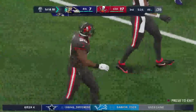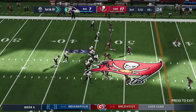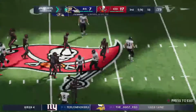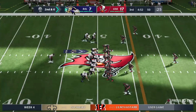That's his first catch so far. They've held him under wraps, but he's got a first down there. First down. They go back to the ground with Dobbins. The run got 4. Now they deal with a 2nd and 6. 4 yards on the pickup. 2nd and 6.